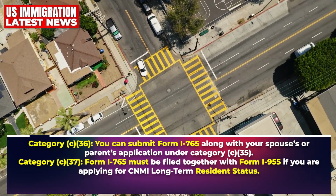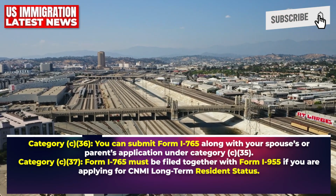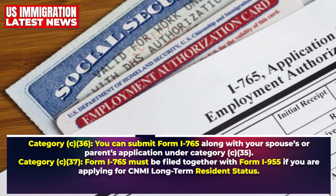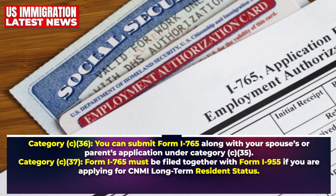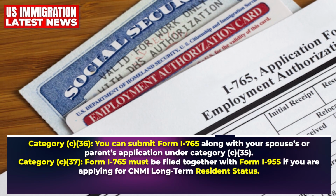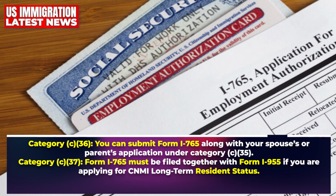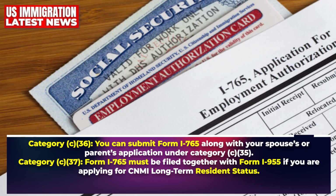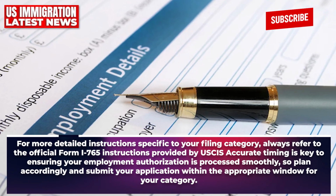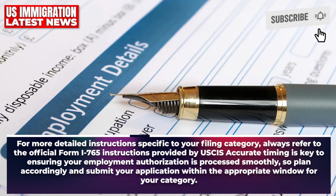Category C36: you can submit Form I-765 along with your spouse's or parent's application under Category C35. Category C37: Form I-765 must be filed together with Form I-485 if you are applying for long-term resident status. For more detailed instructions specific to your filing category, always refer to the official Form I-765 instructions provided by USCIS.